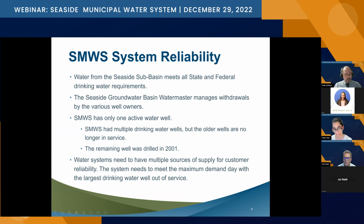Okay, a little bit about the system reliability. The water we get from the Seaside subbasin meets all state and federal drinking water requirements. It's a good source of water supply, but it's limited. The Seaside groundwater basin has a water master. The water master manages withdrawals by the various well owners to make sure that everyone only takes their fair share of the water, and nobody overpumps the aquifer, which leads to depleting the resource.